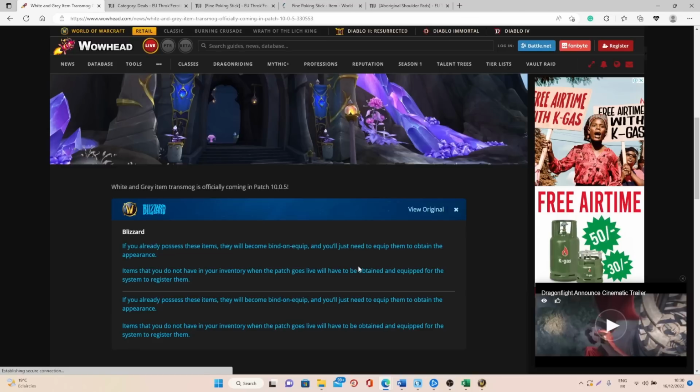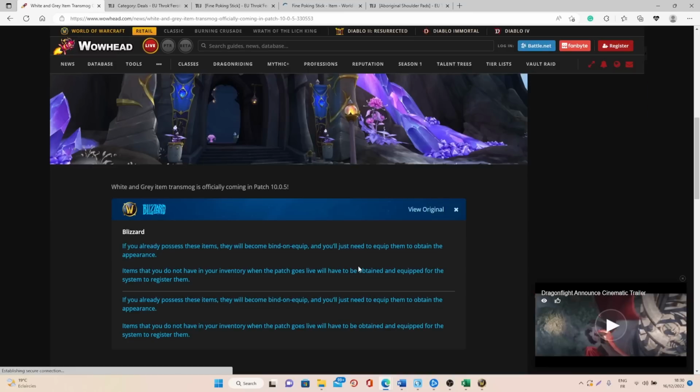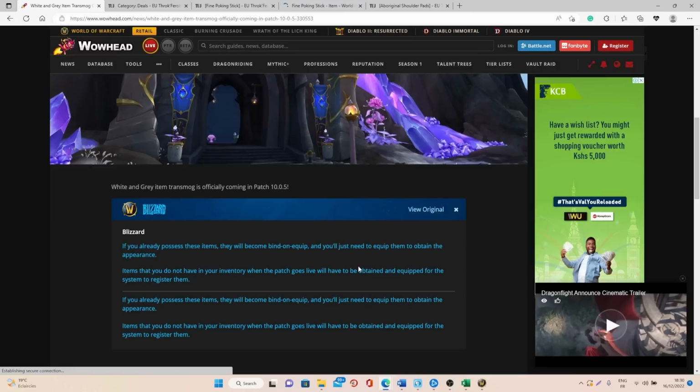So as they're explaining, basically all the different gray and white quality items that you have will become BOEs and most likely will become cosmetic items or just transmog items that you will then be able to use in order to learn the appearance. So this is exactly the same as normal transmog and cosmetic items that are already in the game.